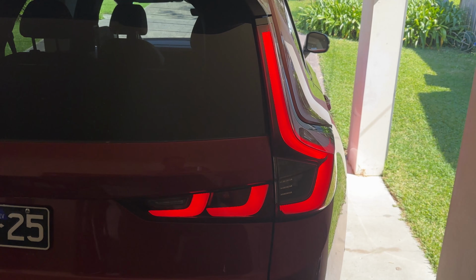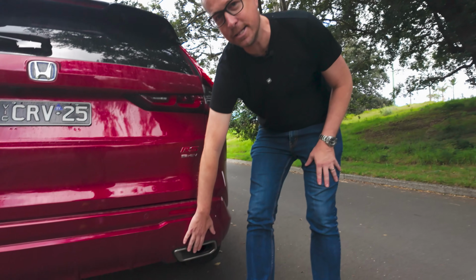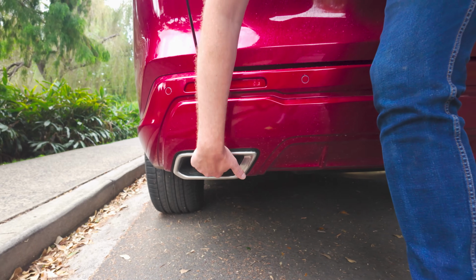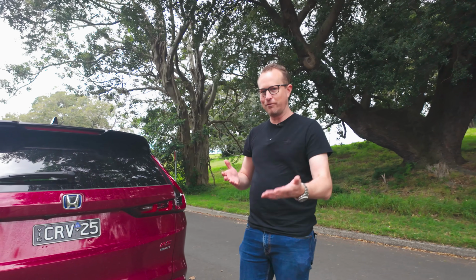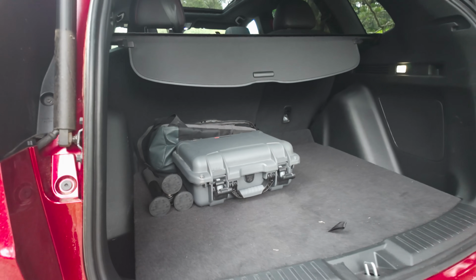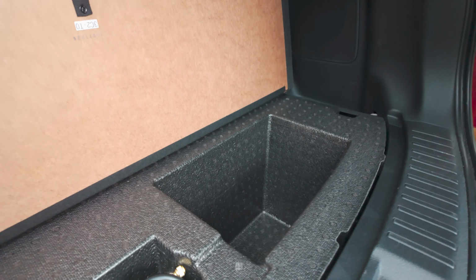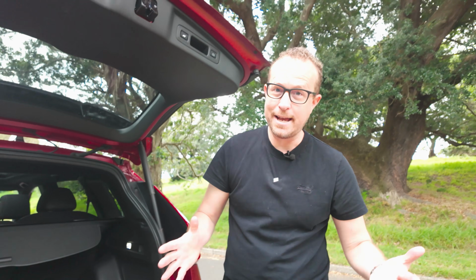It looks quite European. One thing I don't really quite like is what's going on with the exhausts, because over here on the right-hand side we've got a real functional exhaust, but look at this over here on the left, completely blanked off. I guess maybe in the regular petrol model that's functional, but not in this one. Under the powered tailgate sits a 581 litre storage space, which is just huge. You can expand that by a further 1,000 litres with the rear seats down. No spare tyre. We do get a tyre repair kit and a bit of additional storage there. So all up, yes, the CR-V does have a lot of interior room.